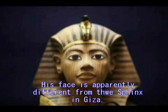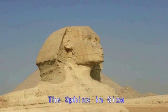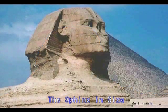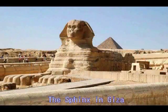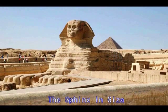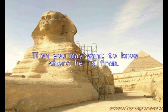But the Sphinx in Giza is like this. Can you see the difference? He has a big chin with a low nose, and this is the Sphinx in Giza. He looks more Asian rather than Western.